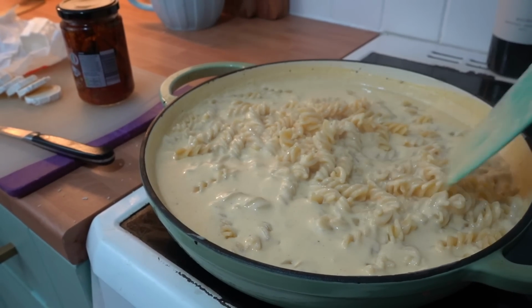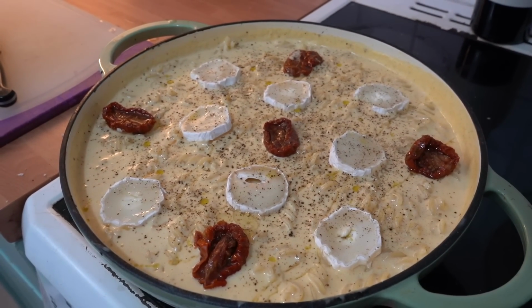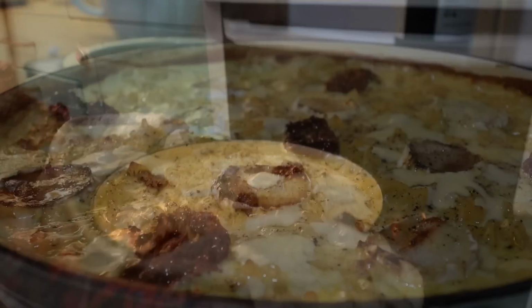We're adding goat's cheese and sun-dried tomatoes on top of our mac and cheese, so you don't want to cook these beforehand. So slice up goat's cheese, slice up or get out some sun-dried tomatoes. You want to drizzle a bit of the sun-dried tomato oil on top of the pasta, and then you're going to bake that for about 40 minutes.